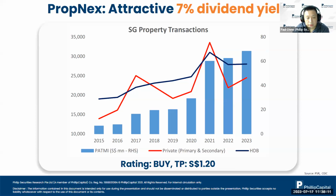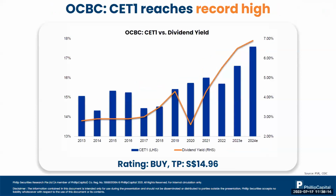I will hand it over to Glenn to talk about the banks. Okay, thanks, Paul. So for the banks, we chose OCBC over its peers. Let me go through the similarities first between the three banks. All three banks are looking to see their NIMs stagnate over the next few quarters due to the appeal of the high interest rate environment falling off. However, for the three banks, there will be a growth driver from their fee income recovery, and this is to fight off the declining loan growth.